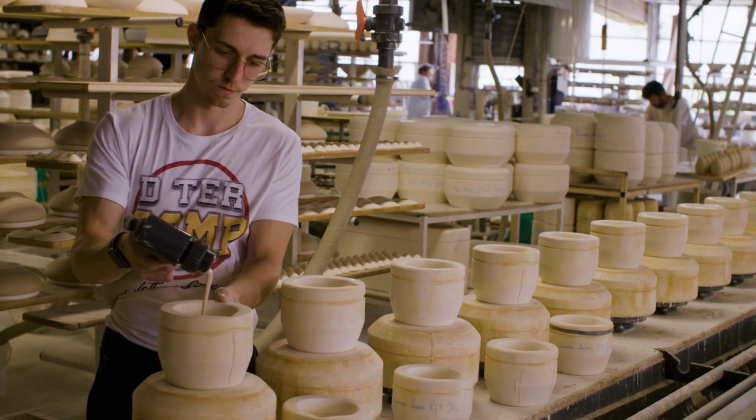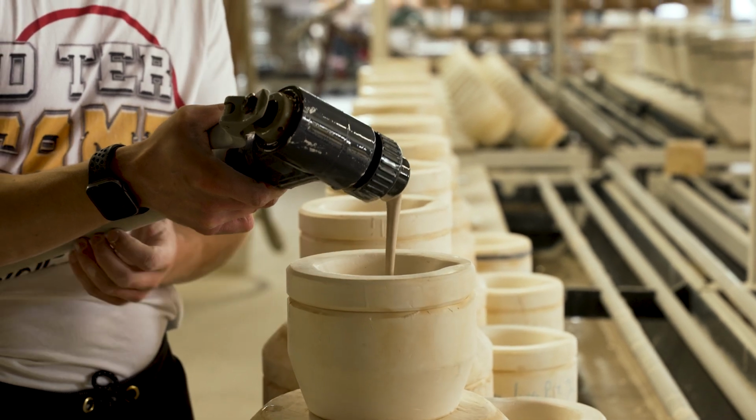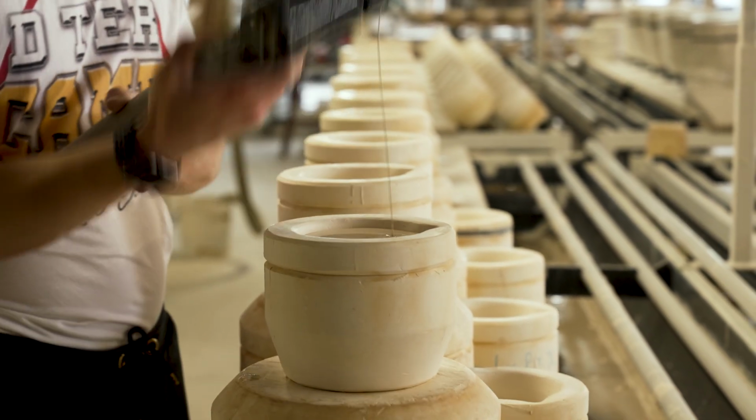Okay. So this is the first firing, and it was the semi-solid process. Yes, first firing. Now we have the liquid process. The liquid paste is coming from a huge basin, and it's coming with a sort of gun.